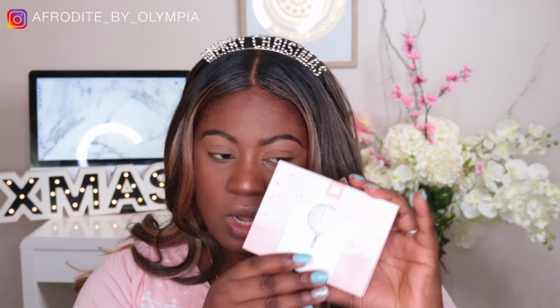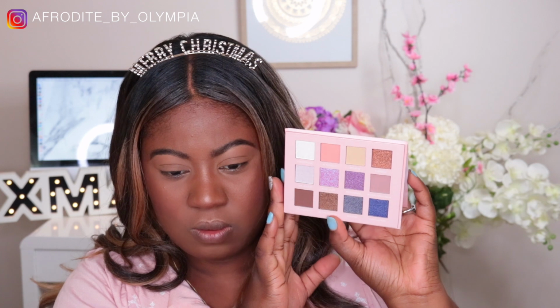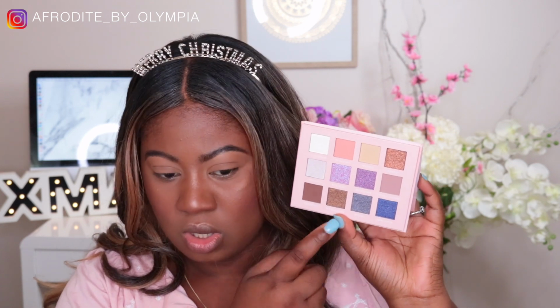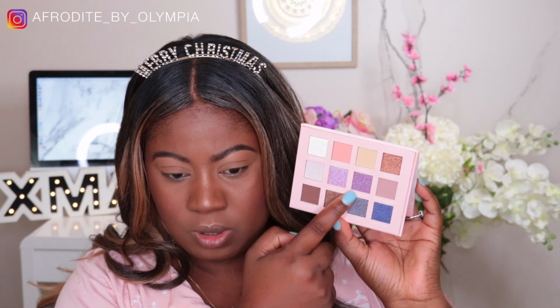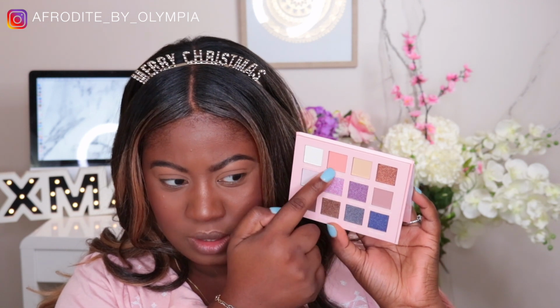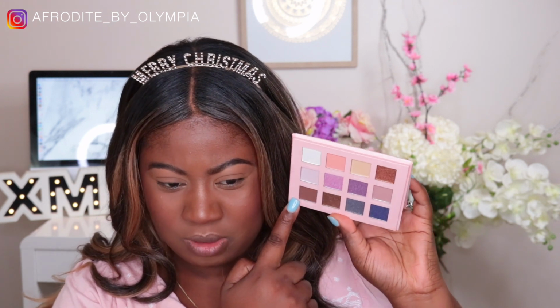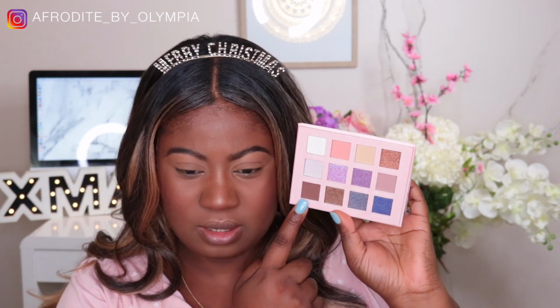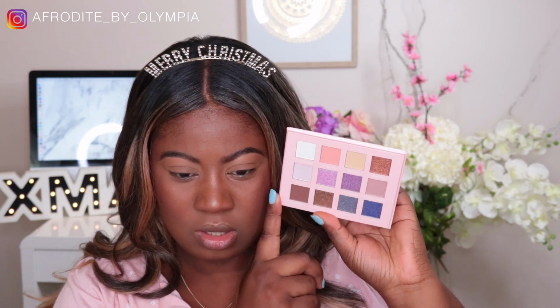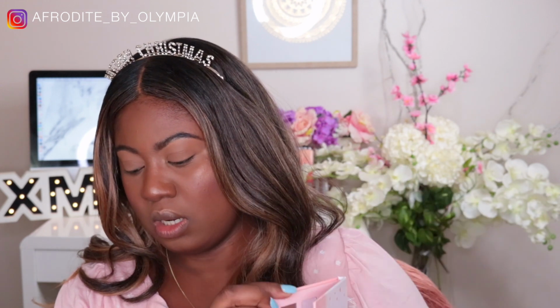This next one is Wanderlust. Retails for $9.99 as well, AUD. And this one's got more jewel tones, blues, purples. That one's a duochrome. The matte's a little bit lighter in this one. For my liking, I probably could only use this matte from this palette. So I might end up giving this one away. So we're not going to use this one.